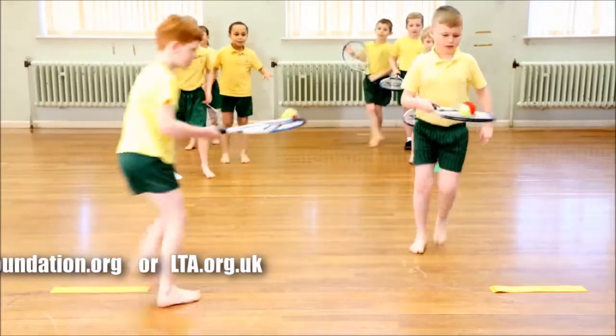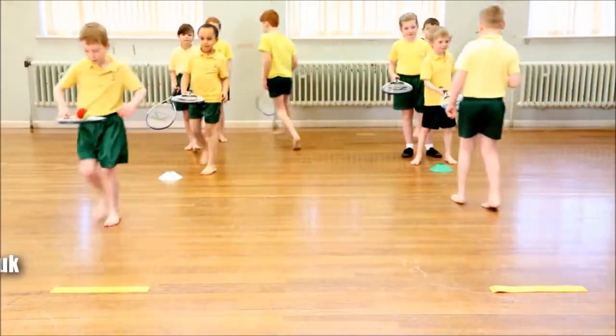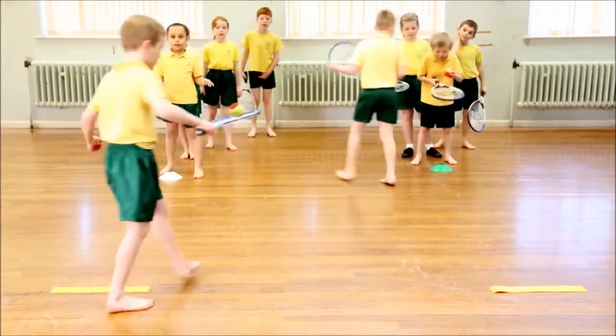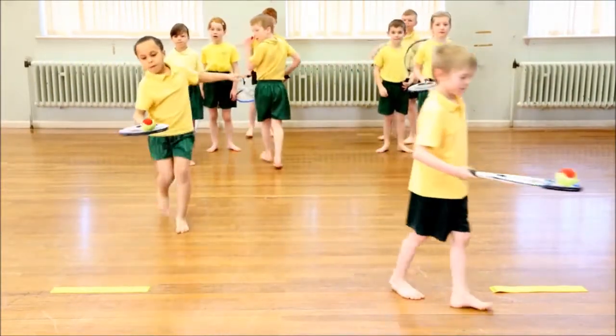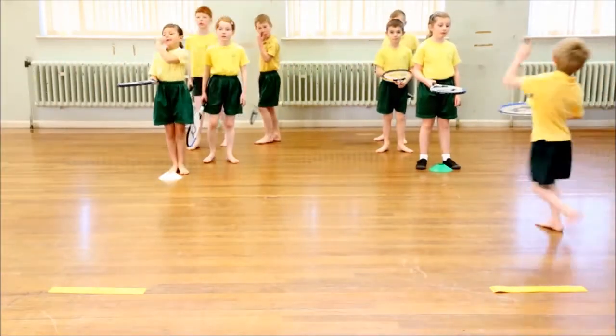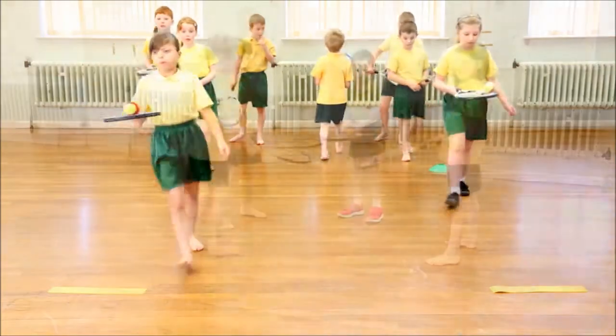The first is the egg and spoon race, which you can see happening right now. A race where children carry the ball on their racket, run to a designated marker, then pass the ball to the next person in their team. The changeover must be completed without using hands to transfer the ball. The first team to complete wins.